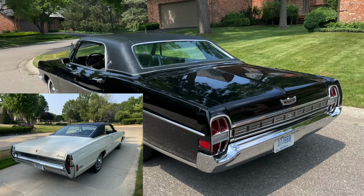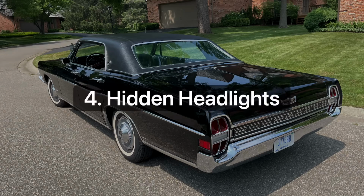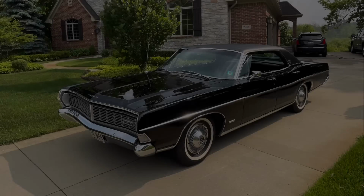I don't know why Ford decided that the LTD needed a change to something that really didn't look nearly as good, but they did. In any event, personally, I think the 4-door LTD is the one to get, but you let me know in the comments section what you think. Next, let's move on to number 4, and that's the 1968 LTD's hidden headlights in their inaugural year.